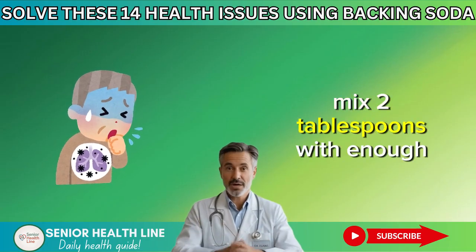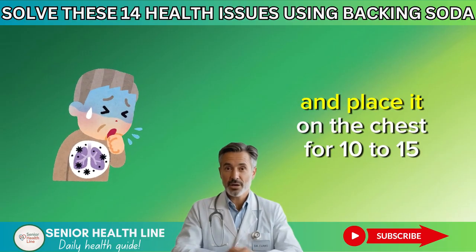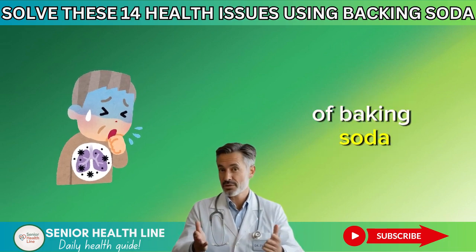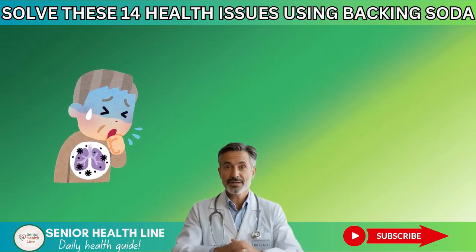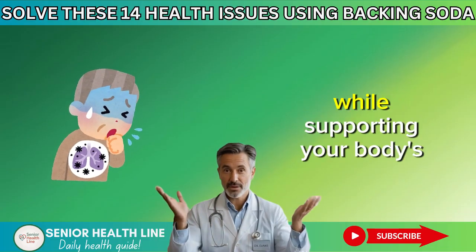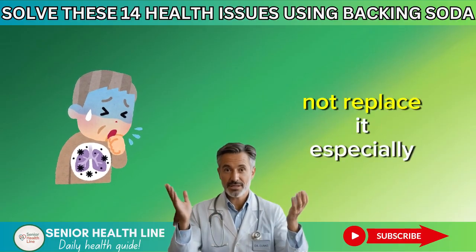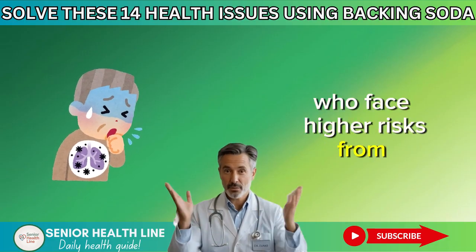Mix 2 tablespoons with enough water to form a paste, then apply it to a warm, damp cloth and place it on the chest for 10 to 15 minutes. The gentle warming effect, combined with the properties of baking soda, can help loosen congestion and ease breathing difficulties. These simple approaches can make respiratory infections more bearable while supporting your body's natural healing processes. Of course, they should complement appropriate medical care, not replace it, especially for seniors who face higher risks from respiratory infections.